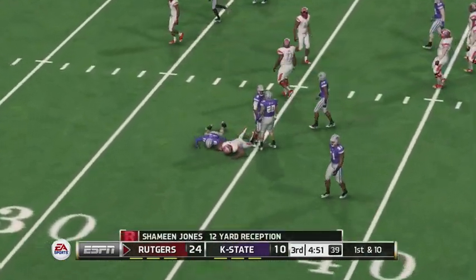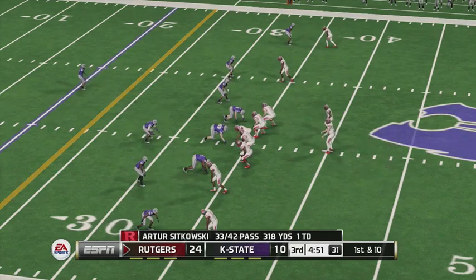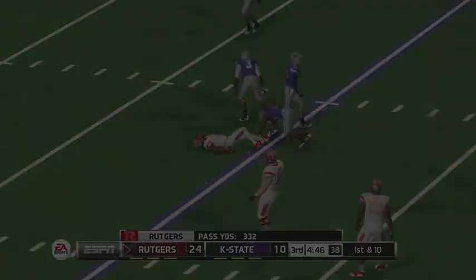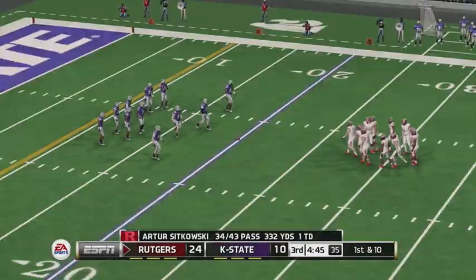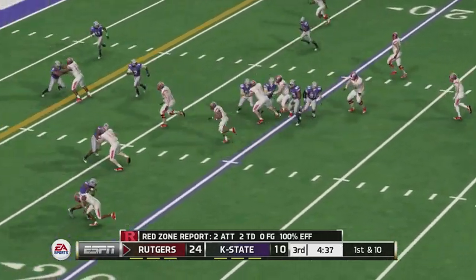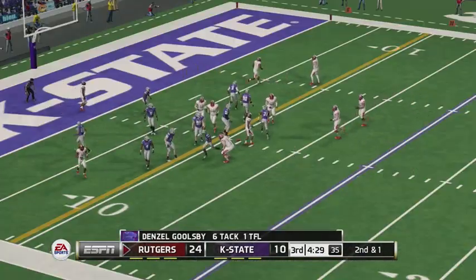He's taken down right around the 34. Sullivan makes the tackle at the 34-yard line. First down. And down he goes, right around the 20. I'm not sure what happened, but one of the players is hurt. First down. From the 20-yard line, it's first down. Green and eight. Makes it to the 11. That's a gain of 9 on the play. That brings up 2nd and 1.